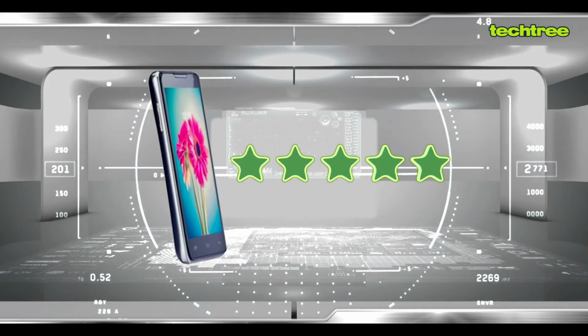After having revisited the performance of this device, I would say that most of the things other than the camera go in favor of this phone. But after having weighed all that, I would rate this device at 4 out of 5 stars.